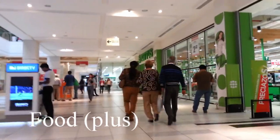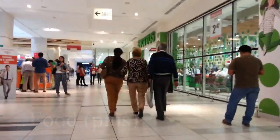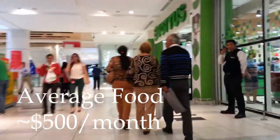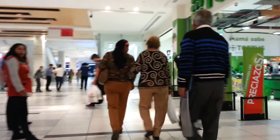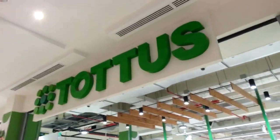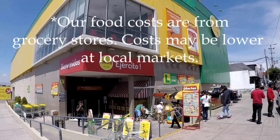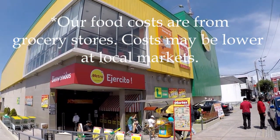And finally is food. So we spend an average of about $500 a month, and that's between the two of us. And that includes groceries and a fair amount of dining out. We've included mostly staple foods with a few special items like laundry and hygiene items, along with some things you might recognize from the States. We've also included some prices for dinner and a movie.